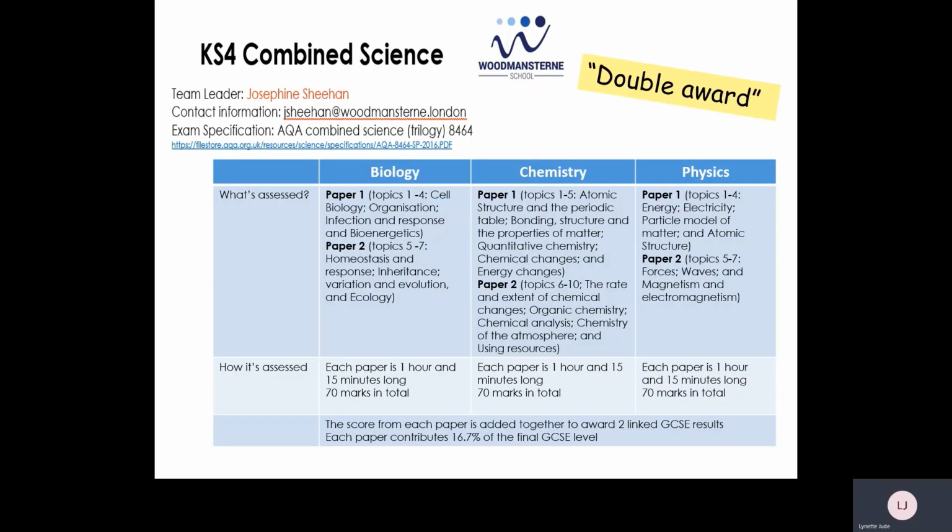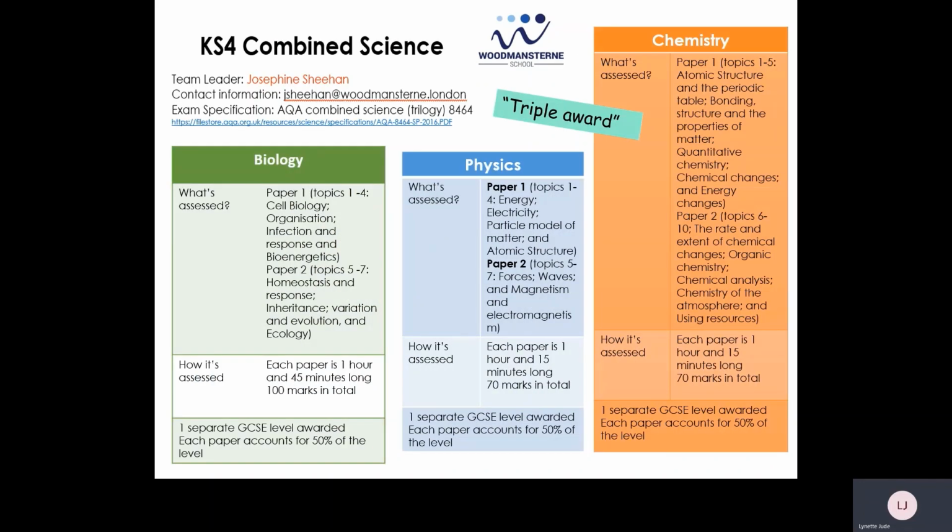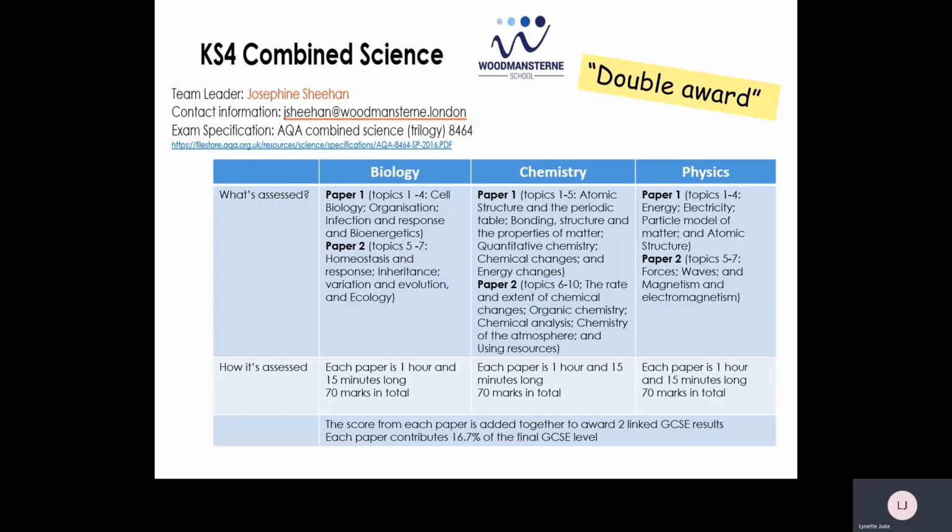At Woodmanstein, we have two courses. We have the double award and we have the triple award. I'm going to very briefly now describe the differences between them. So most of our students take the double award. As you can see on this table, if you undertake the double award, you still study all three of the science specialisms, so biology, chemistry, and physics.